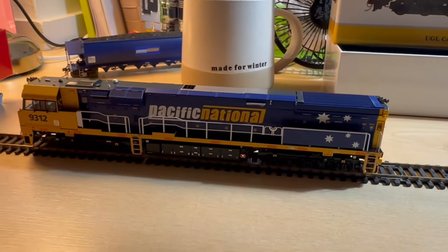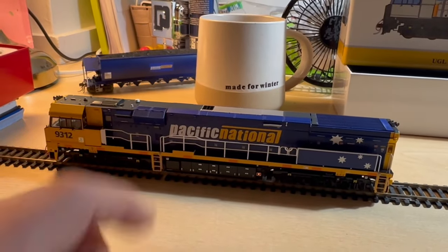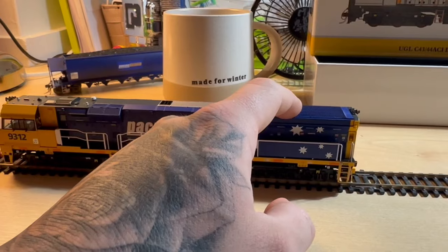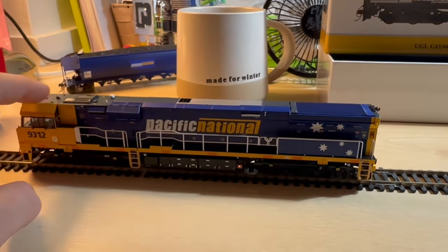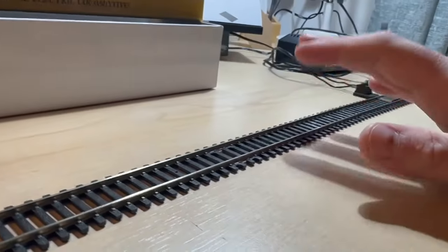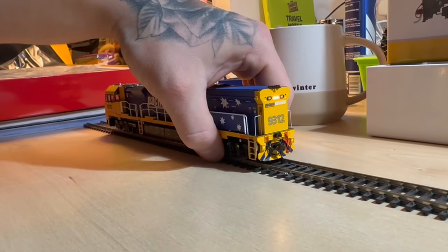I didn't notice the other one doing it. To me, I can't see it being too much of an issue. I think it is the track, because it doesn't move at all. Maybe this is Hornby track, so it's not actually HO, but we had this issue before. It's definitely on.